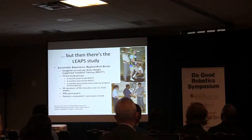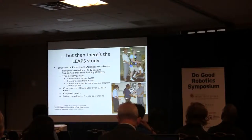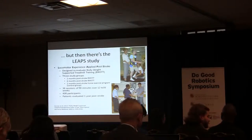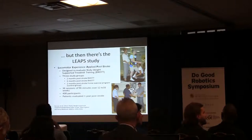In this particular study, they did a session of treatment on the treadmill, immediately followed by another round of therapy, where you see patients assisted with similar walking. The details of the study are there on the slide, and I'm not going to go into them. The idea is to see how effective the treadmill training is.